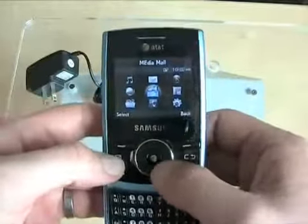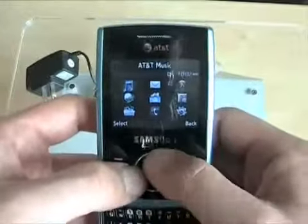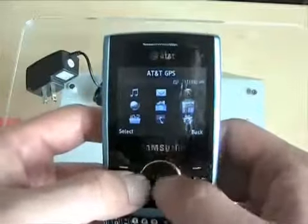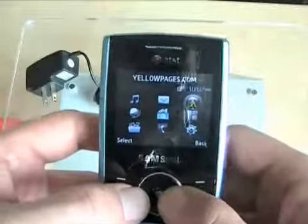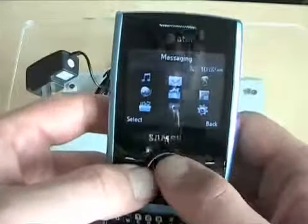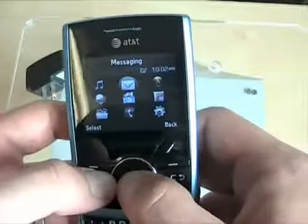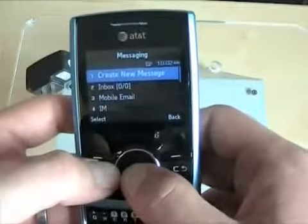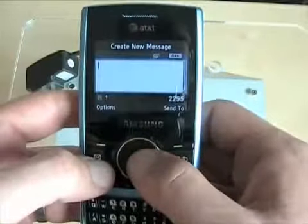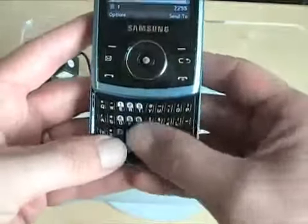We'll go to the menu. And it's the basic AT&T menu. You've got your music, your MediaNet, all that stuff. Here's the AT&T GPS, the yellowpages.com shortcut that's on the new AT&T phones. We will go to the messaging, so you can take a look at that. And let's create a new message and give you a little tour of the keyboard here.